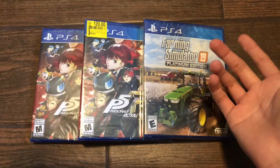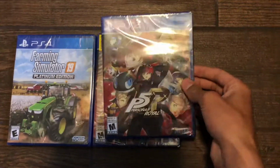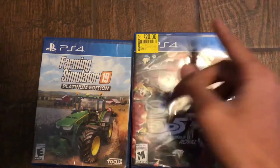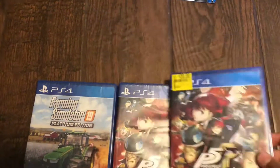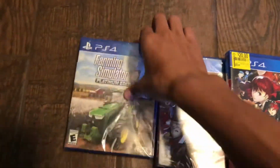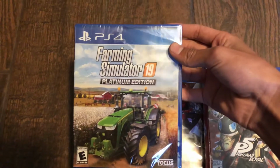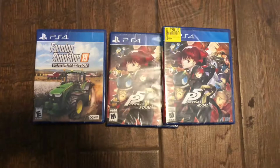So after going through all of those video games, we decided to get these three copies. Let's start off with Persona 5. With Persona 5, we did pay $20 each, but we should be able to get $40 a piece. And then we also have Farming Simulator that we paid $10 for, but should get anywhere from $20 to $30. In total, we should make around $50 in profit.